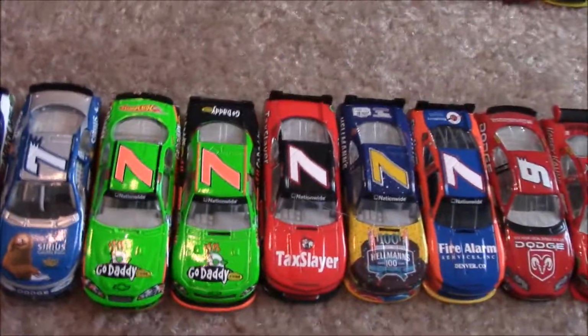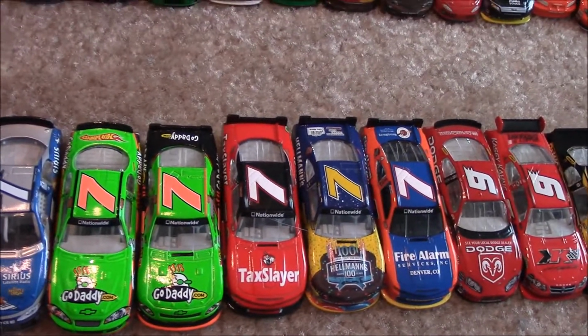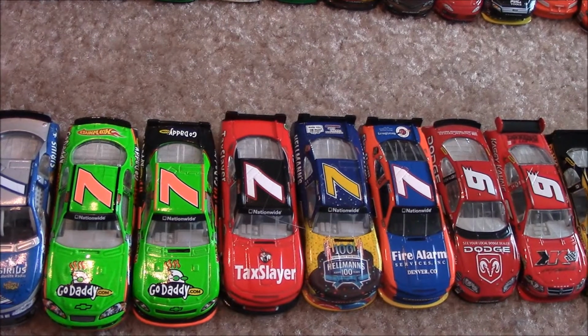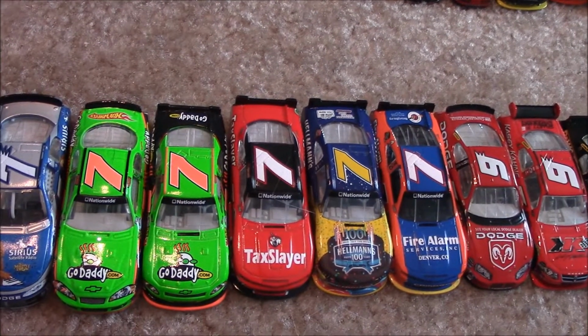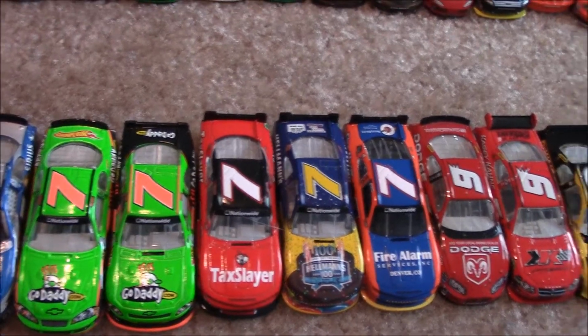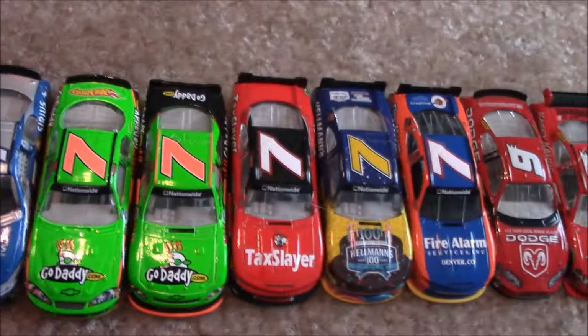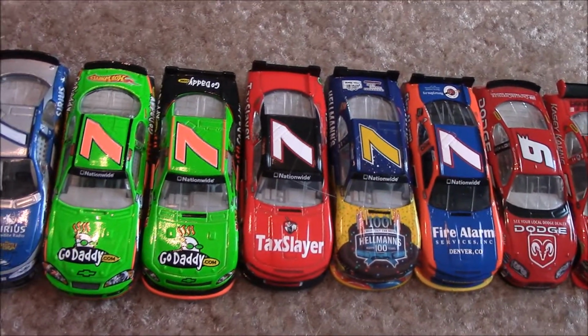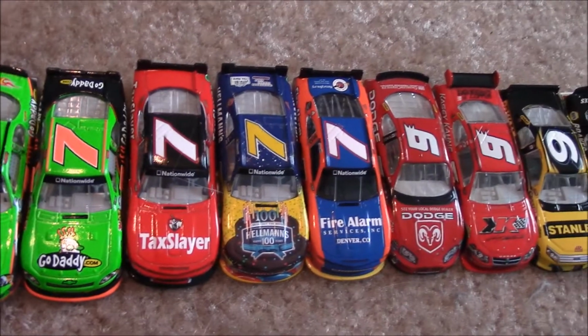And then I have, after Danica Patrick went to Cup, Regan Smith's number 7, started in 2013. Regan Smith's various cars from 2013 to present. You have the TaxSlayer.com, I think that's the 2013 main scheme. Hellman's 100th birthday.